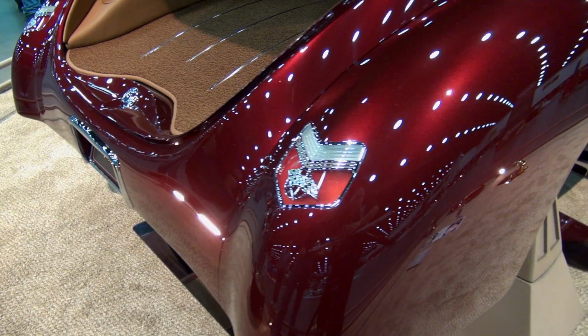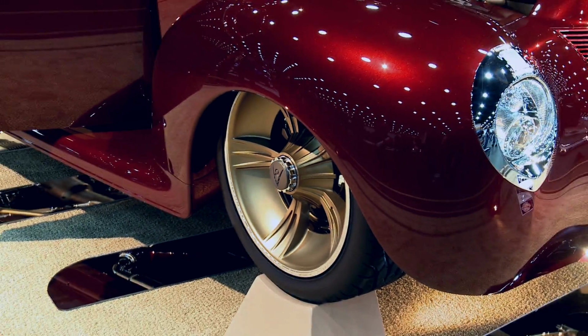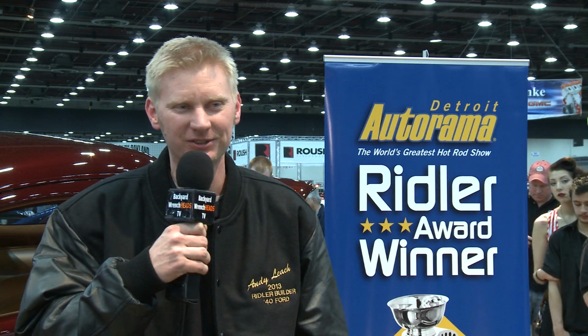The car is going to go on tour throughout the country this year, and we've got some really cool projects coming up. We're really excited about the future, and what a way to start with the first car out of the shop, winning the Ridler. It's pretty awesome. The last few days of the project were pretty nerve-wracking. It's one of those things where you can get it done, but you always have little minor setbacks, and you just keep working through. The last few days went without sleep for probably 3 days, but it doesn't matter. We got here and we won the Ridler, so it's perfect.